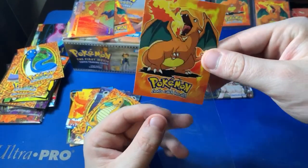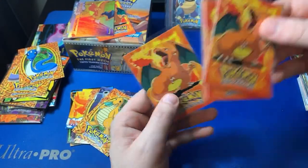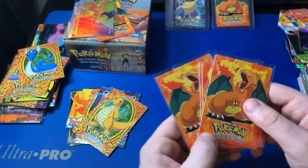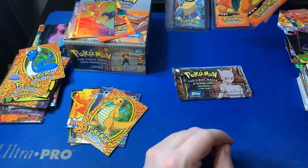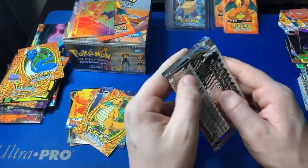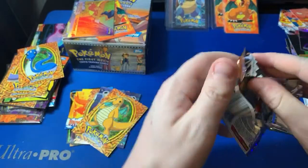I definitely need to get some more card savers and get these loaded up immediately. How many do we have? The Charmanders. I honestly like the Charmander better than the Charizard. This last pack, guys, I'm really hoping we can pull a holo Charizard from this last one. Let's see what we can do.